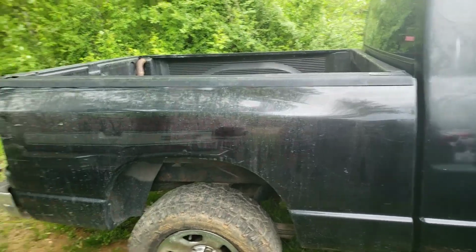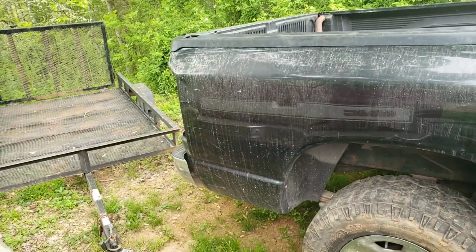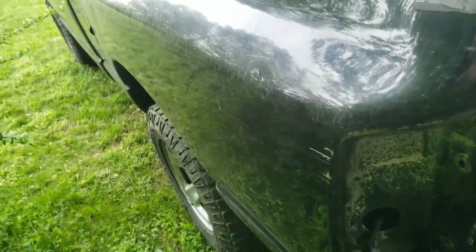This bed is not beat all to hell. There are a few little rust bubbles right there, but nothing I can't fix. It's not through the paint yet. Not that it's not under there, but that's fixable. The other side, ooh, it's got a good back bumper. Beautiful back bumper. And this side's just straight.